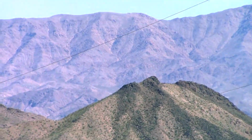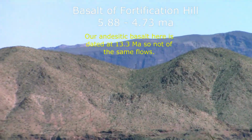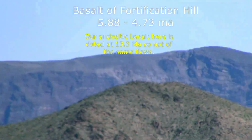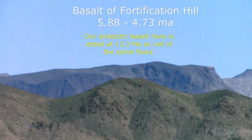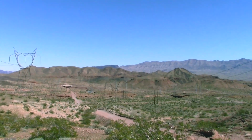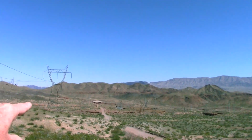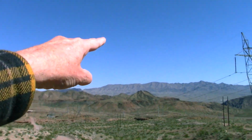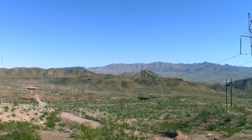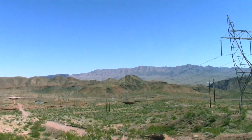quartz monzonite. Just at the very top there's a flow layer of basalt which came from Fortification Hill way over there. It's about 5 or 6 miles over there. So that basalt flowed all the way across these quartz monzonites along here. So we'll go down here and try to climb that thing and see what's up there. Hopefully we can still see some Indian hunting blinds.